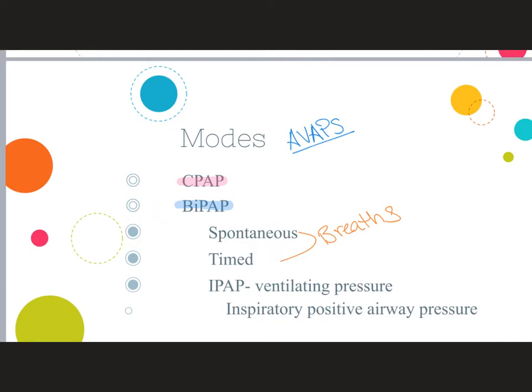Okay, so IPAP is the ventilating pressure. IPAP stands for inspiratory positive airway pressure, and that is what we're going to use for ventilation. And then we also set EPAP, which is expiratory positive airway pressure. Sorry about my handwriting. And that is for oxygen.